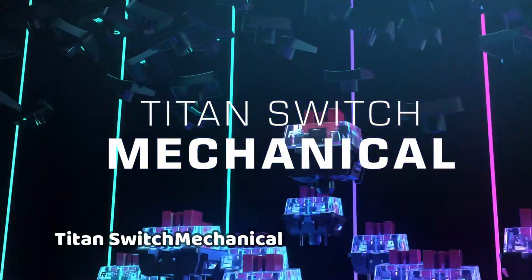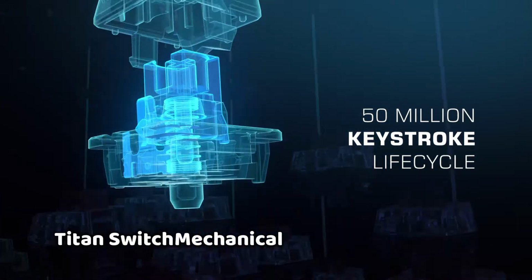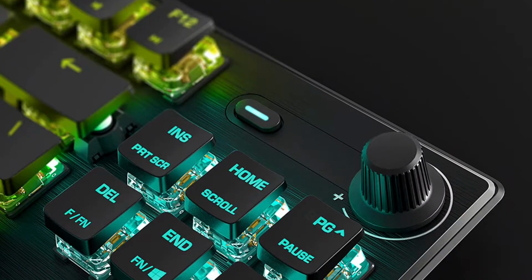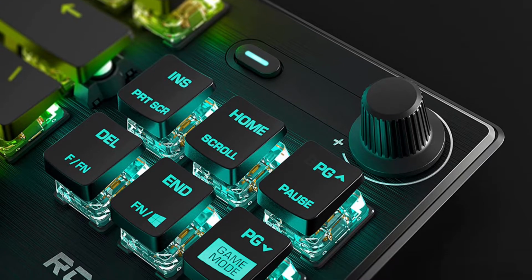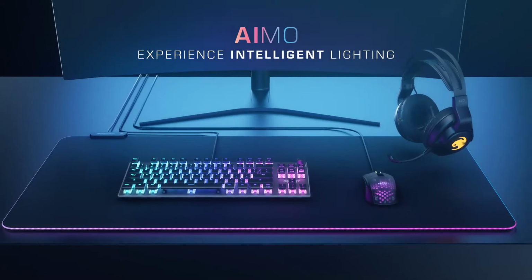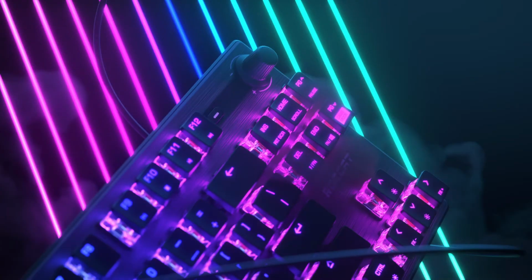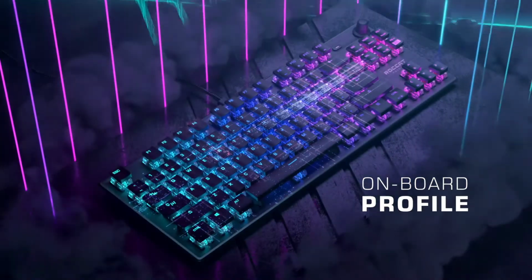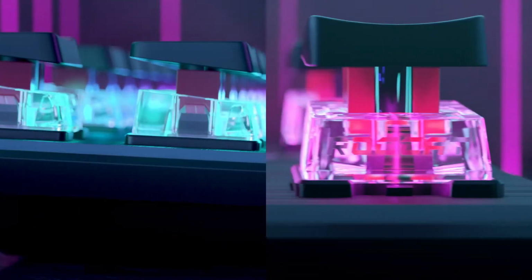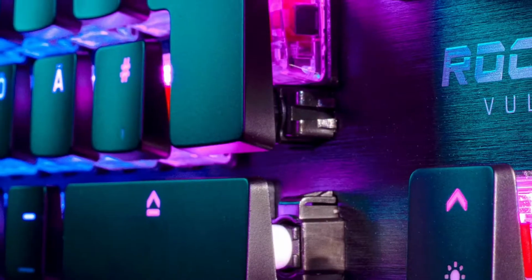You get a choice of Titan Switch linear or Titan Switch tactile switches to choose between. The former are a little smoother and a little louder as well, and we really like the physical mute button and volume dial that you'll probably be reaching for constantly. No matter which key you press though, the ROCCAT VULCAN TKL offers an impressive level of responsiveness for both gaming and general use. As usual with ROCCAT keyboards, there's a comprehensive RGB lighting customization program you can call upon, though the software only works on Windows.